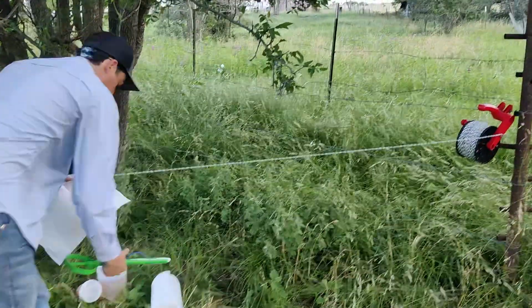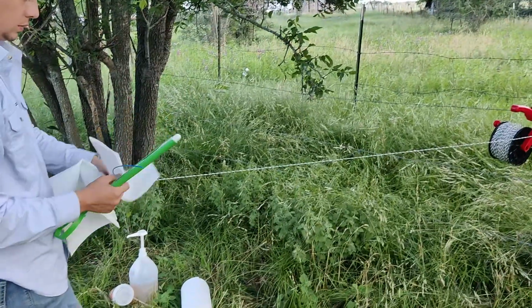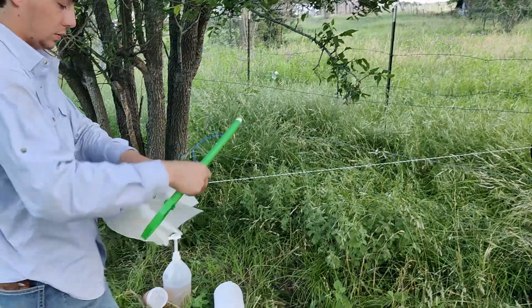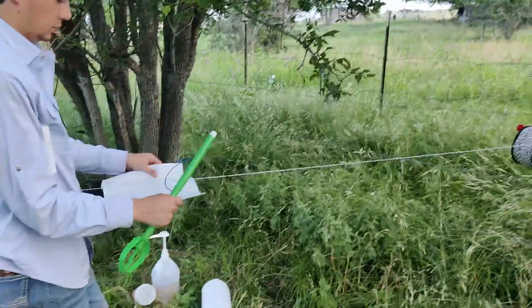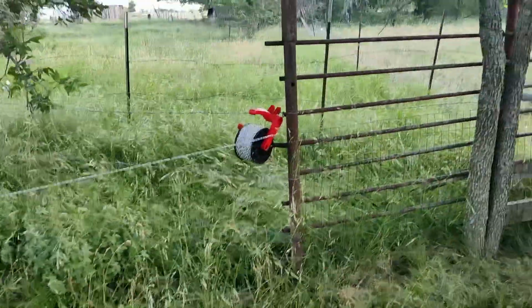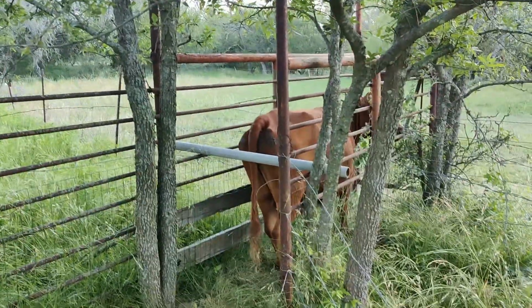So tonight the first step is to put in this CIDR and a shot of GnRH. After a little bit of excitement, she's in the chute here.